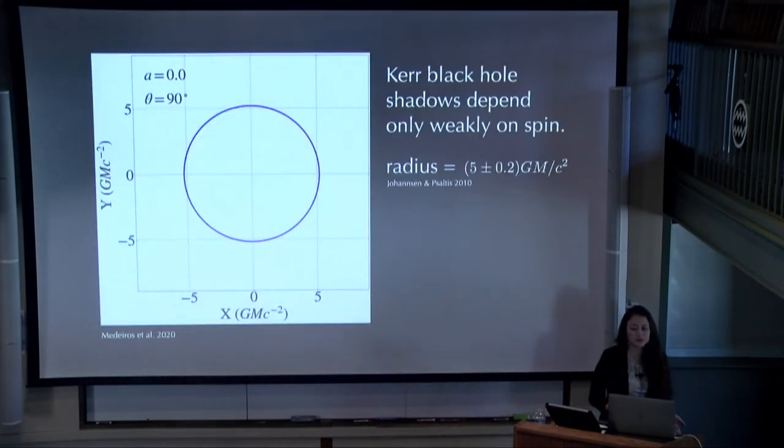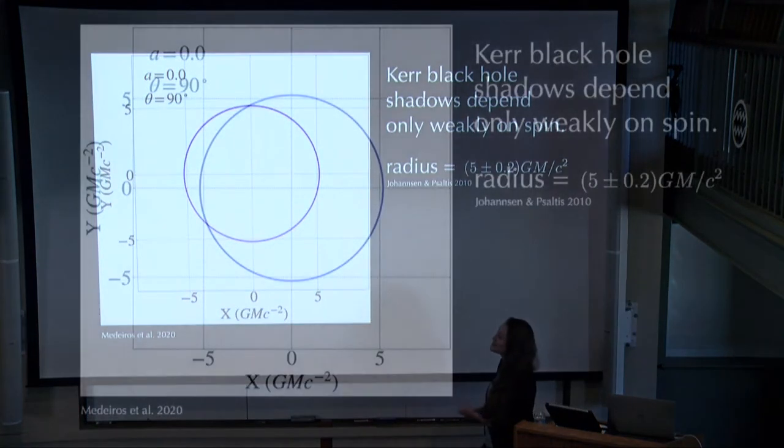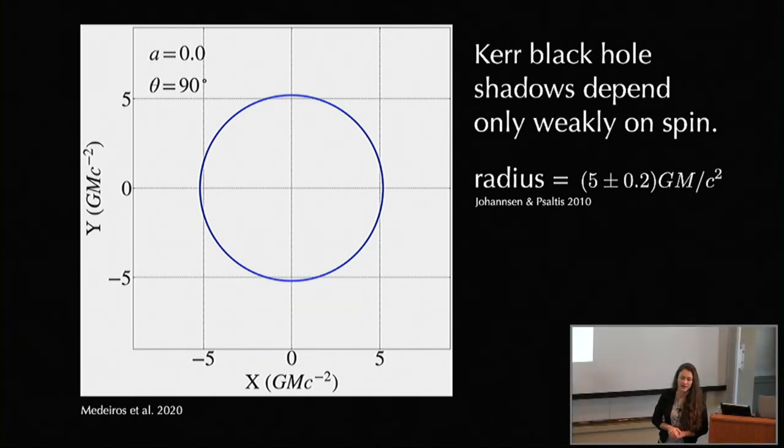So the diagram that I just showed you, question? No? Okay. So the diagram that I just showed you was for a black hole that was not spinning. But of course, we do expect that black holes in space will have spin. So the next obvious question for us to ask ourselves is how does spin affect the size and the shape of the black hole shadow?